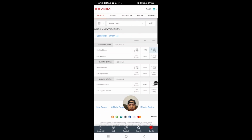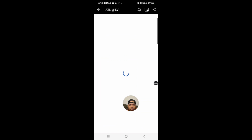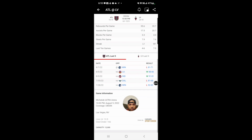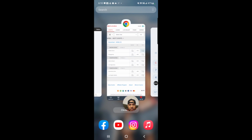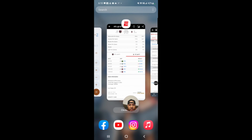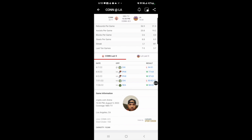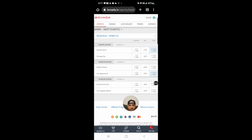Atlanta Dream. Alright. They kind of be having low scores. Vegas, they be having high scores. So 166 at 10 at night. Alright. I think they're gonna go under. Yep, I think they're gonna go under. So let's do Connecticut Sun versus the Sparks. Alright. Think they're gonna go over.